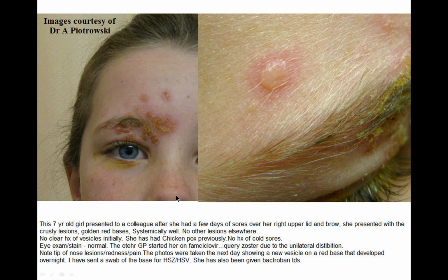And apparently further down there was a bit of redness at the tip of the nose. Now, this is also a feature that you may see in ophthalmic herpes if the nasociliary nerve's involved. You can't really see it much there. But that wasn't the case with this girl.